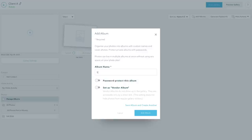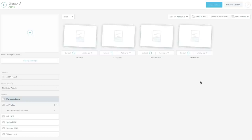I'm gonna hit fall 2020. All right, let's add another one. Then we're gonna do spring 2020. All right, we'll add summer 2020 and add winter 2020. So you have your different albums set up. You can then start dropping photos into those albums as needed. Here are the fall 2020 photos I took for the client. Boom, here are this, boom, here's all this, boom, here's all that, okay?